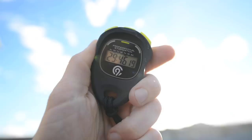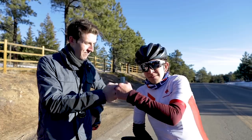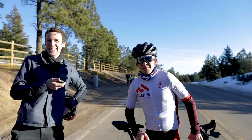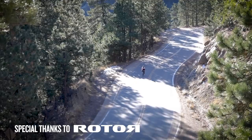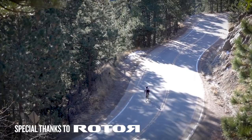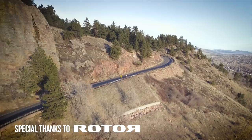29:46. New PR and a sub 30. Mike has been going for that PR for 2 years and he finally got it. An effort like that is all about optimization. You need the right equipment, he had that. And you have to pace it perfectly. He did that too. Flag is the test, and he just passed.